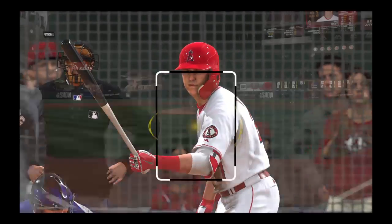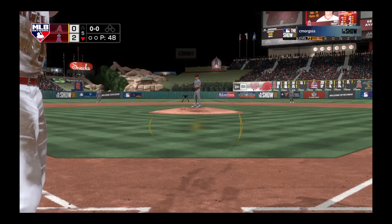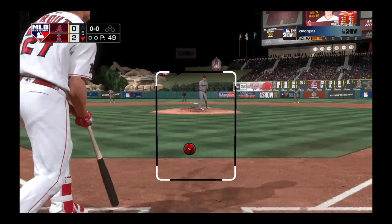Here's the center fielder, Mike Trout. He'll lead it off against Zach Greinke to open up the inning. Center fielder number 27, Mike Trout.